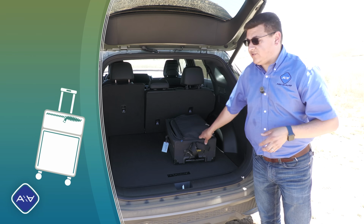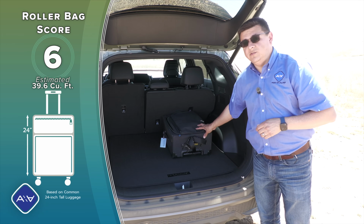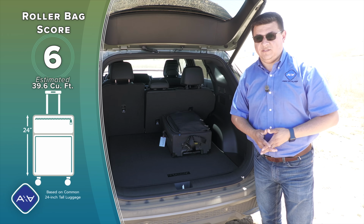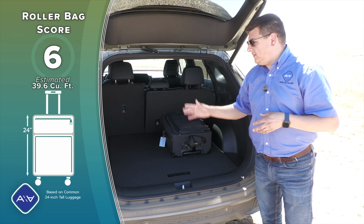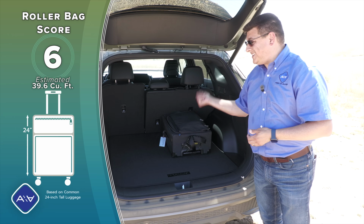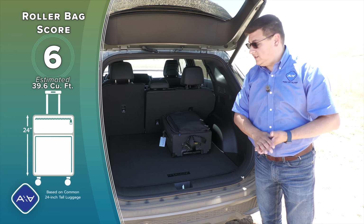Regardless of trim or drivetrain, all versions of the Sportage are going to have a huge cargo area, the largest now in this segment at just under 40 cubic feet. If you want a larger cargo area, you actually will need to find a very select number of mid-size 2-row crossovers, because this has a bigger cargo area than you'll find in the Ford Edge.